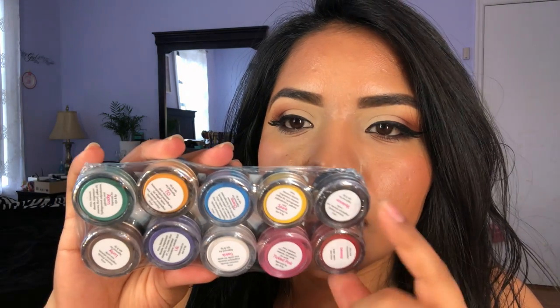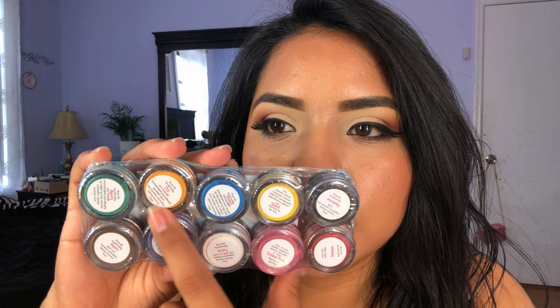Another one that I got is, this is gonna be a little hard for you to see because they're in individual wraps. Let me see. But they're all different colors. Like there's black, yellow, blues, greens, pinks, reds. And this is from the brand MBA Cosmetics.